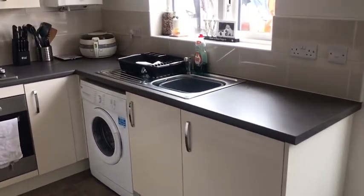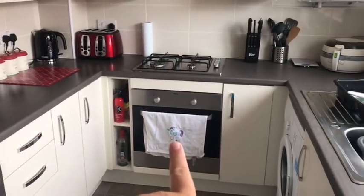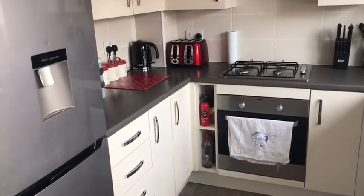And then this is just the finished kitchen. As you can see by the tea towel, like I say, I'm obsessed with unicorns.